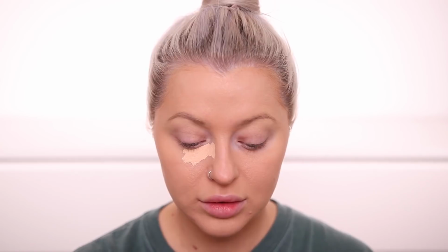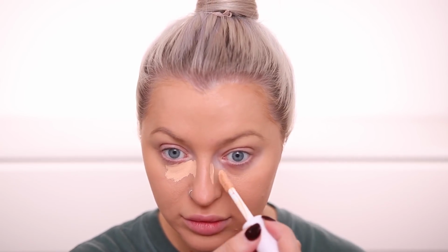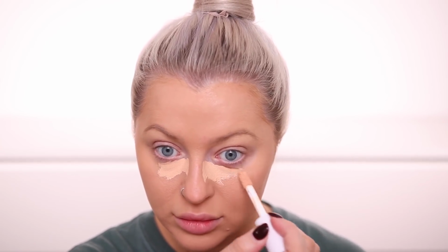So next I wanna go in with this new e.l.f. Hydrating Camo Concealer. It says it's a satin finish. I got the shade Light Sand. I ordered this off of the Target website. So I guess we could just try that much. I'm not sure what the coverage is gonna be like. I know the original has a great coverage.